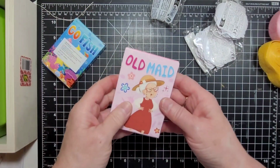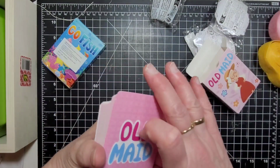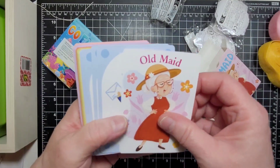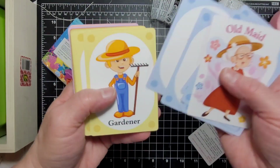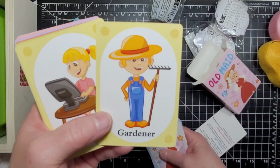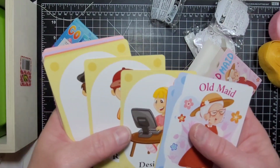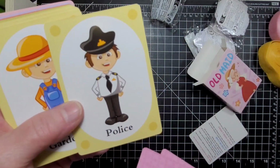Okay. And then Old Maid. How do you play Old Maid? I should play with these before I start sticking them in my journal. Oh man, these are so cute. There's the Old Maid. The postman. The captain. The seaman. Gardener. This is awesome. I have a gardener for my gardening book. Designer. I love designing. I mean, don't we all? Us crafty people. The reporter. The police. My dad was a policeman. I'm going to use that on a page about him.